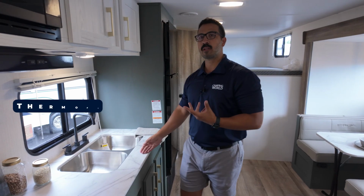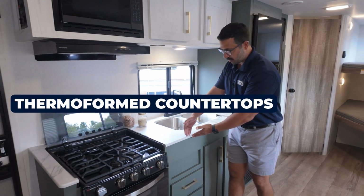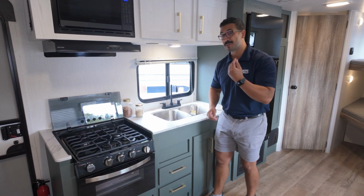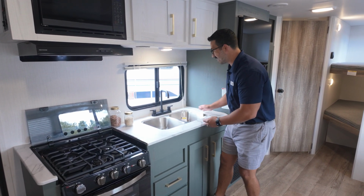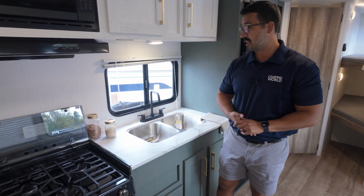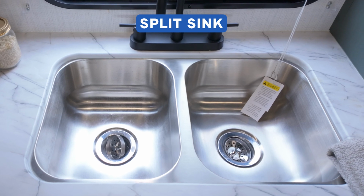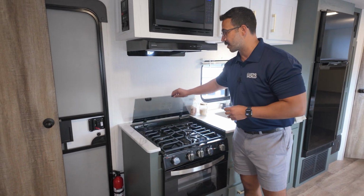Thermoform countertops are going to be a nice upgrade to your standard T-mold for a couple different reasons. One, you don't have to worry about the water that's going to get in between the T-mold and the countertop, and then it all rots out. And 2, because of that, it allows you to undermount a bowl, which makes it a lot easier to keep things clean because you can just kind of sweep it right into the sink itself. You also see a high-rise faucet on there, and you have the split sink, which makes it easier to do dishes.